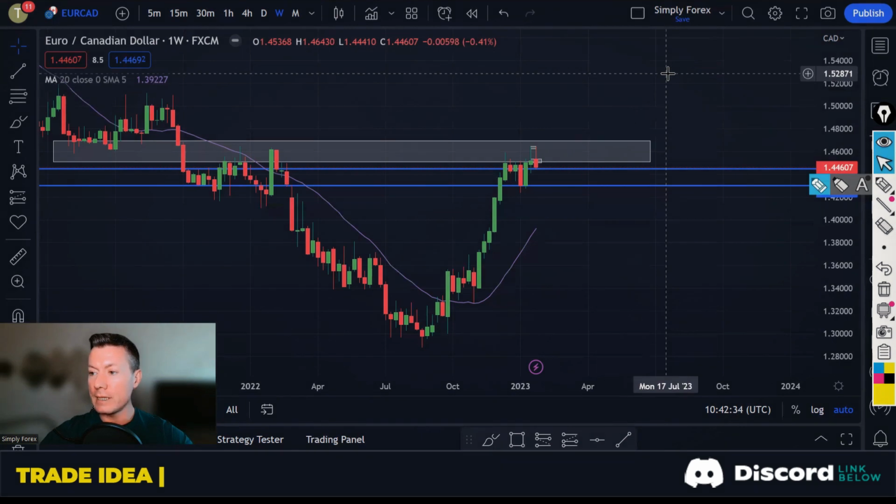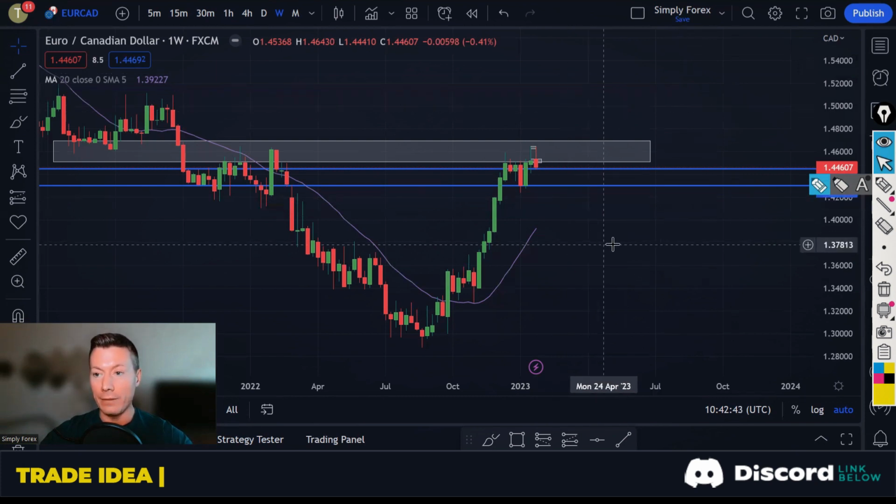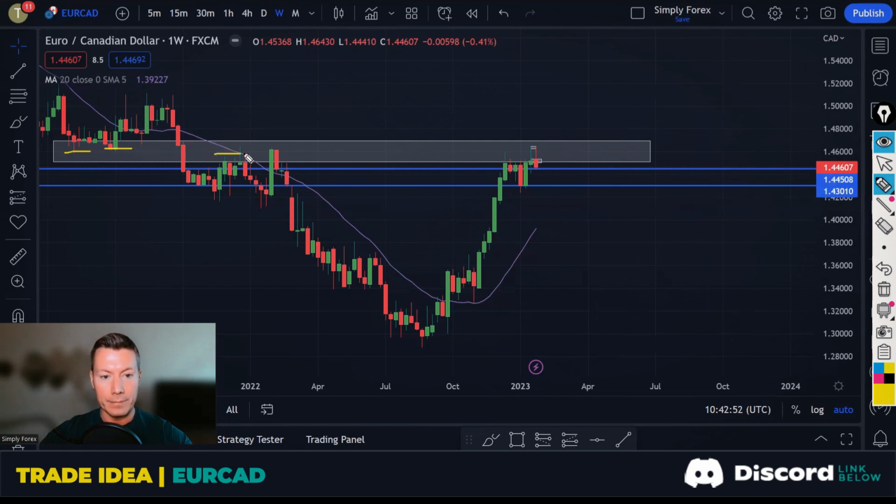Right, trades for today are a little bit deja vu compared with Friday. So, yeah, these are trades for Monday, the 30th of January, guys. And the first one is Euro Canadian dollar. So again, let's start with the weekly chart, guys. And this grey zone through here is clearly good support and resistance. It's happened historically. This is what I'm looking for with a grey zone.